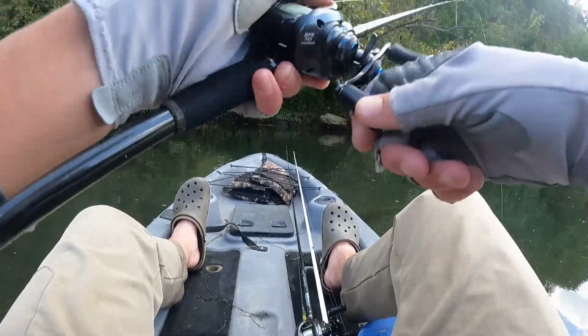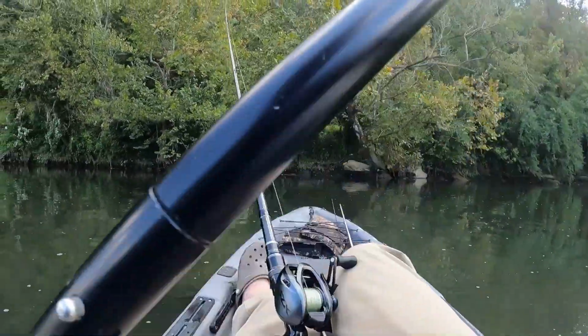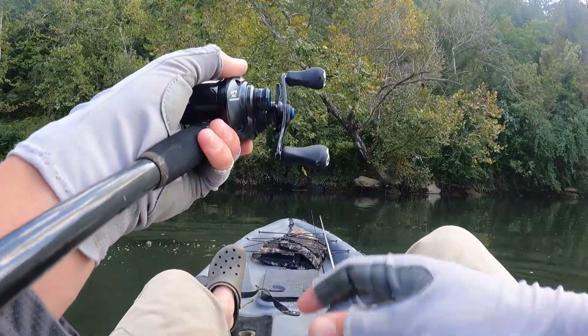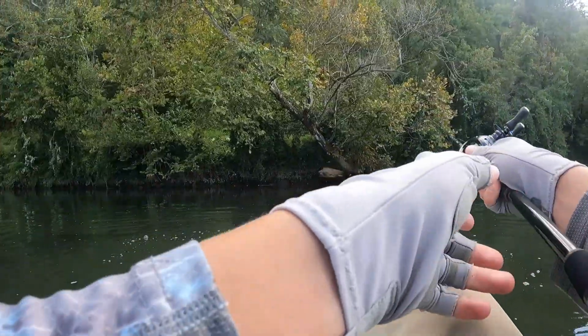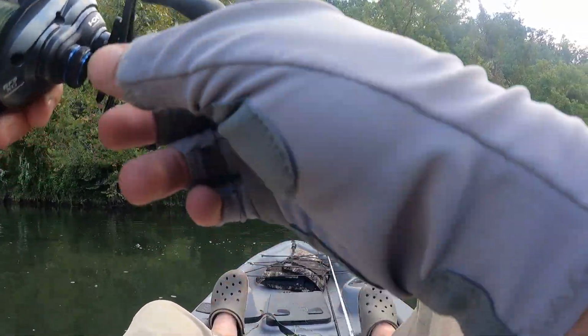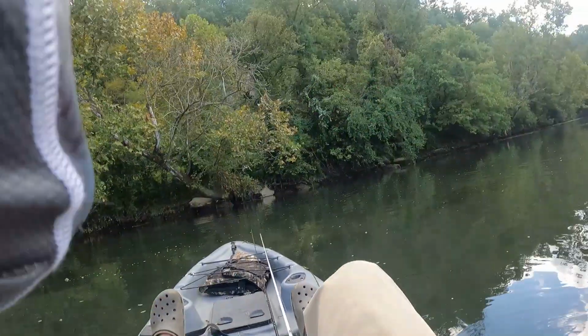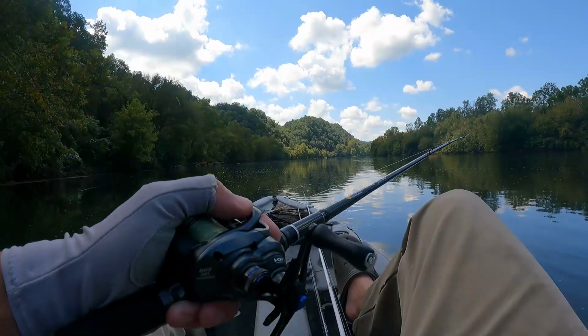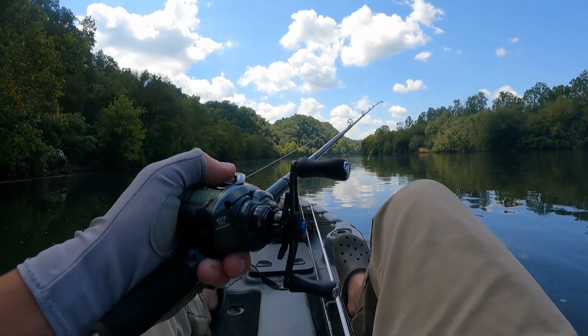I'm gonna try this hellgrammite a minute or two. Oh, I was getting hammered. Yeah, cast it up there near the bank. I think it was probably too little to really get a good hold on it. Might look more real to them.